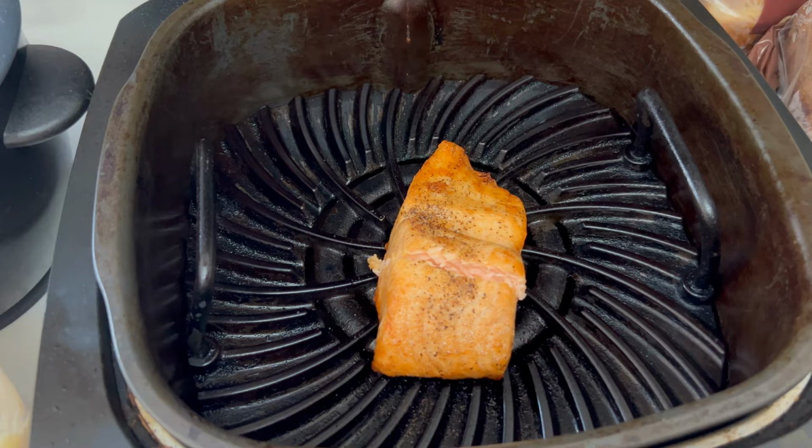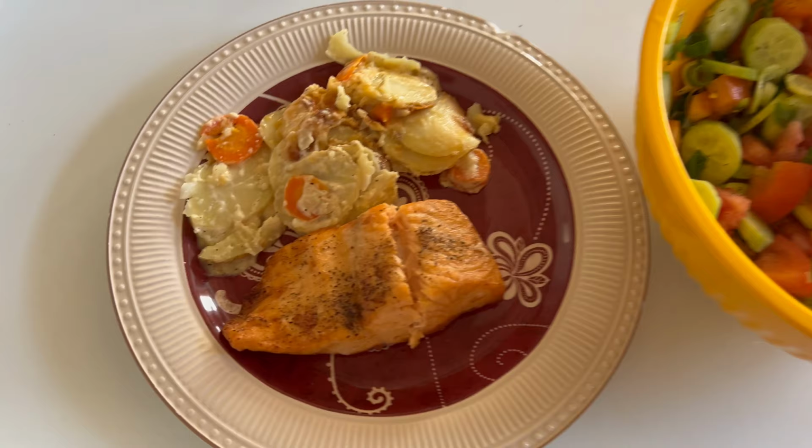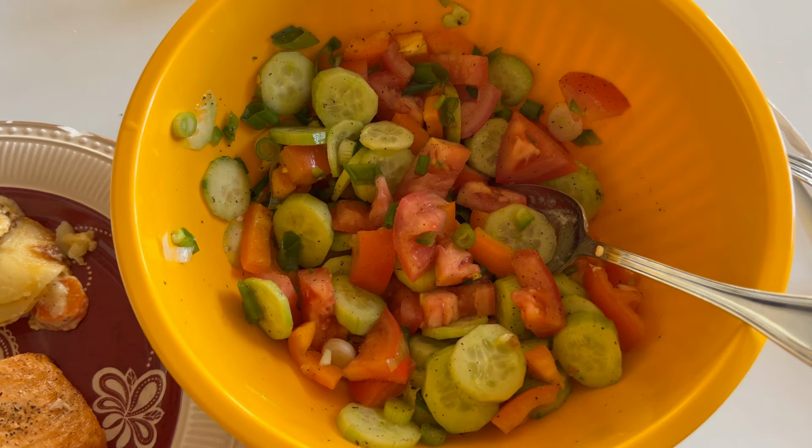And I'm just gonna warm up some of the potatoes in the microwave. Okay guys, so this is my lunch. The salmon, the potatoes, and salad.